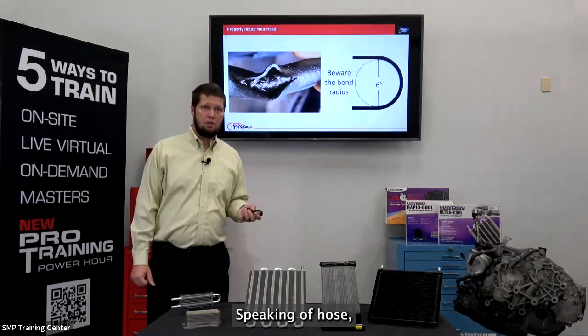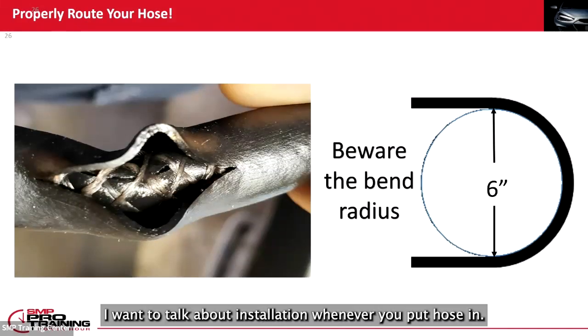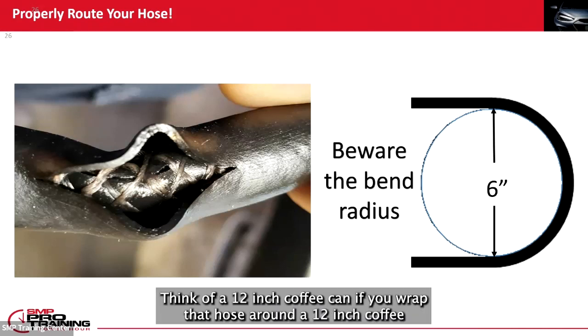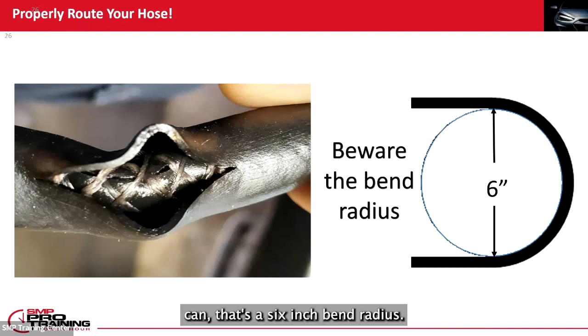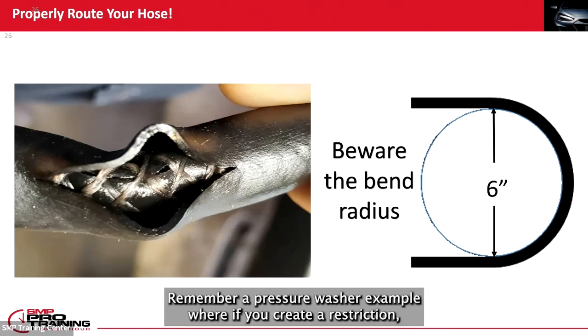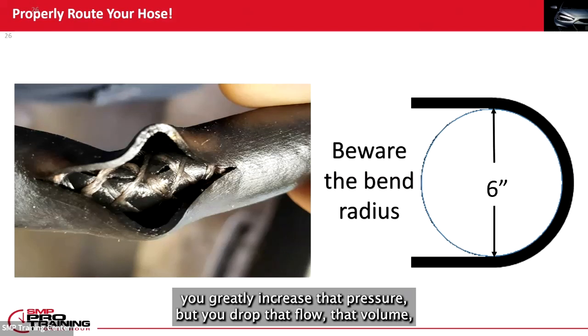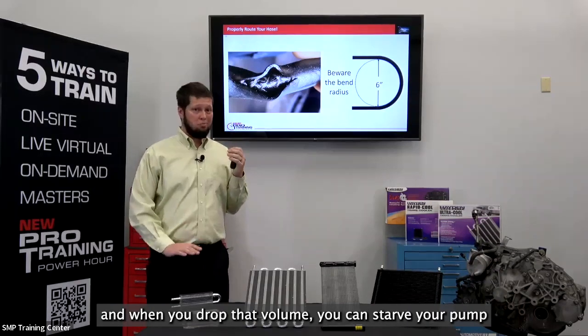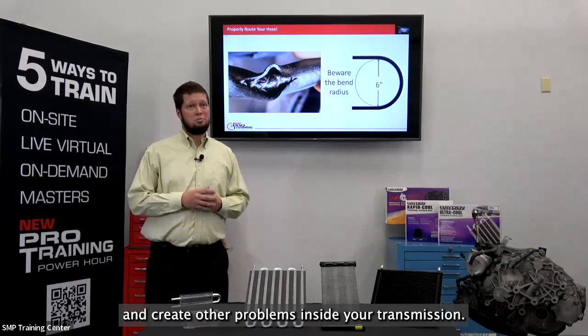Speaking of hose, I want to talk about installation whenever you put hose in. It's important to think of a 12-inch coffee can. If you wrap that hose around a 12-inch coffee can, that's a 6-inch bend radius. That's ideal to ensure that we don't kink the hose. Remember the pressure washer example. If you create a restriction, you greatly increase that pressure, but you drop that flow, that volume. And when you drop that volume, you can starve your pump and create other problems inside your transmission.